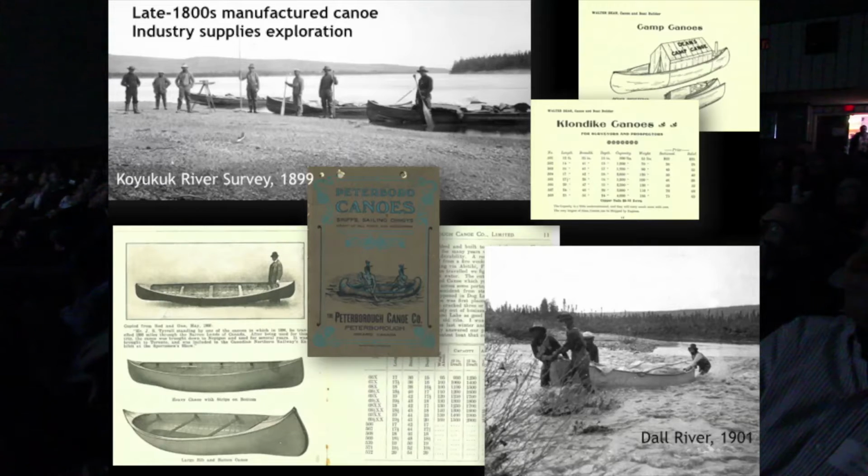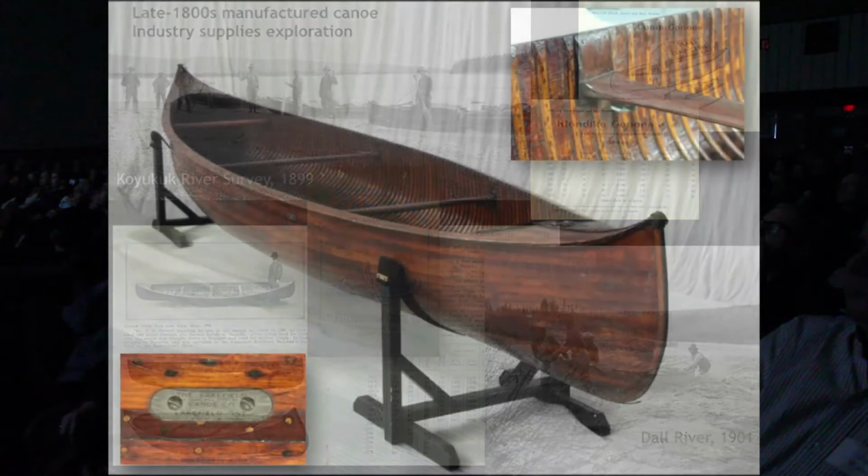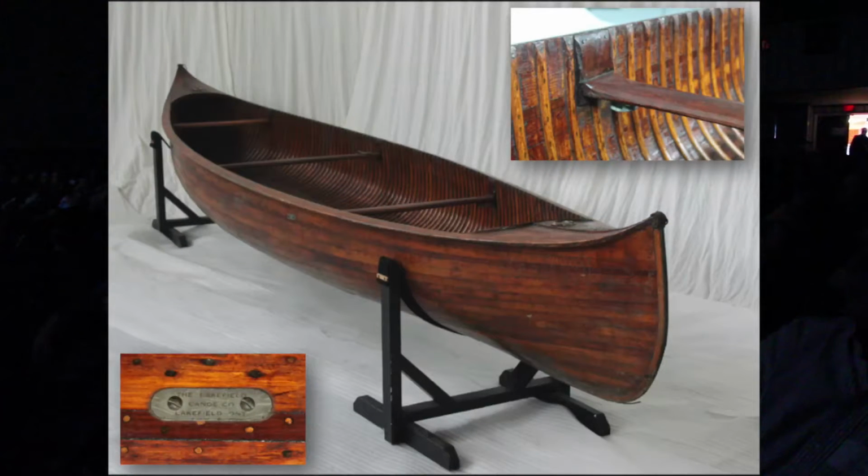These are all canoes from the Peterborough area. These are industrial manufactured, all wood canoes. Very complex joinery involved in them. The whole notion of a waterproof skin is set aside for these. And these really served that adventurous movement that was sending people up into the north.